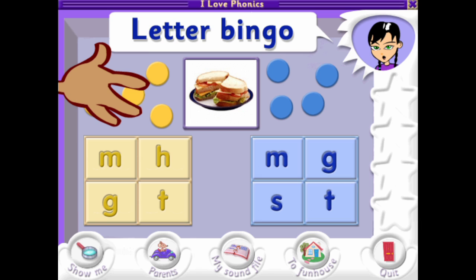At the start of each turn, you'll both see the same picture and hear the same word. Then, I'll ask you to cover a letter sound on your card. Click on the Show Me button if you want more help. If not, let's get going. Cover the letter sound on your card that comes at the beginning of the word sandwich.